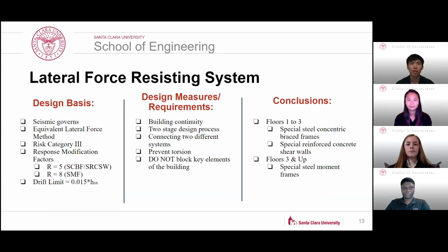Seismic design measures played a key role in this development since it is located in a high seismic zone. The equivalent lateral force method was utilized, and the ASCE 7-16, along with the 2019 CBC, were referenced to determine the design parameters such as the response modification factors and drift limit. A 2-stage design process was conducted, which led to the conclusion of designing the lower levels to be stiff and the upper levels to be flexible. Therefore, special steel concentric brace frames and special reinforced concrete shear walls were designed for the lower levels, and special steel moment frames were designed for the upper levels.